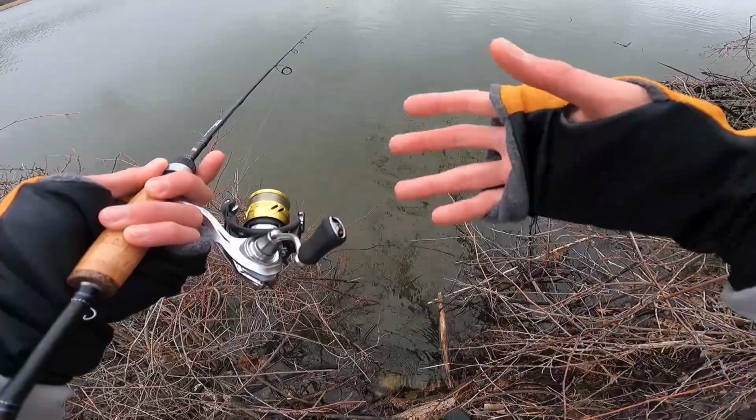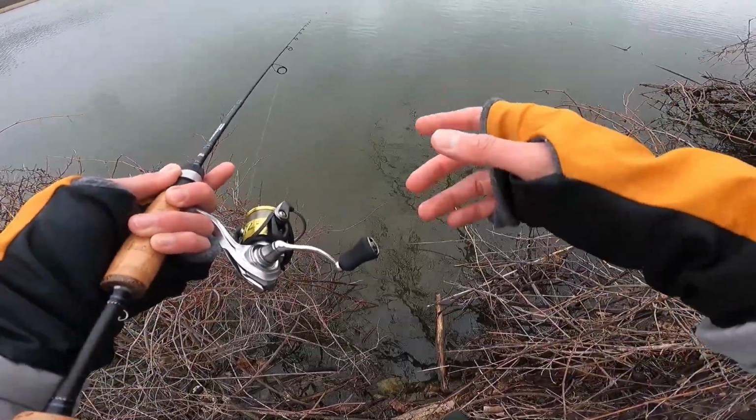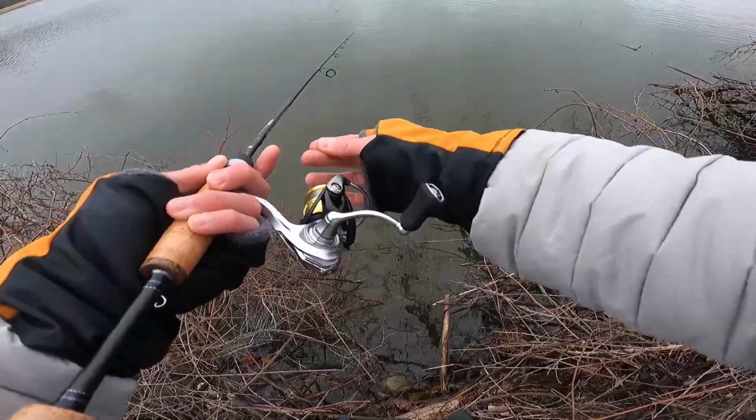If you don't have enough weight, sometimes it gives you a little bit of problems, and that's where, whenever I'm using really small stuff like this, I'll add some split shot. And personally, I like fly fishing split shot. It's much smaller and it works really well on this light line that I'm using.